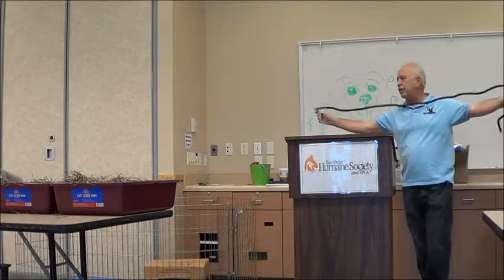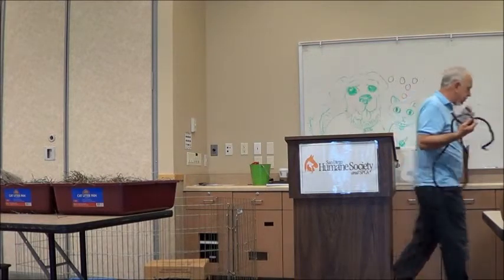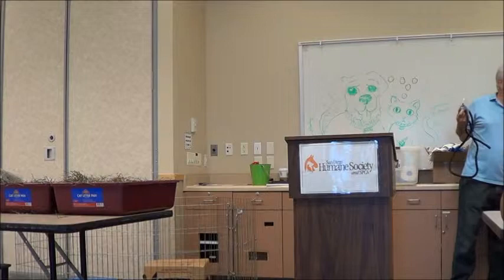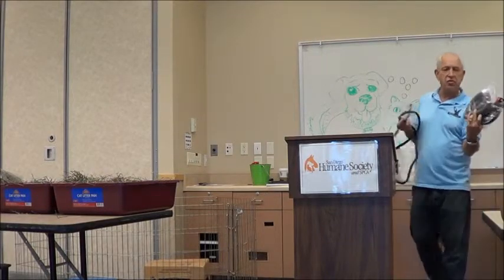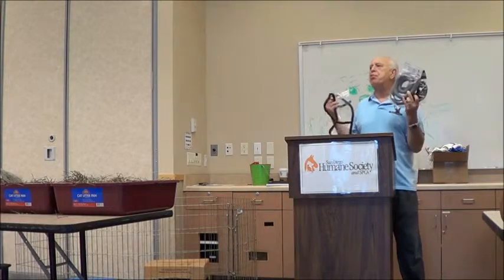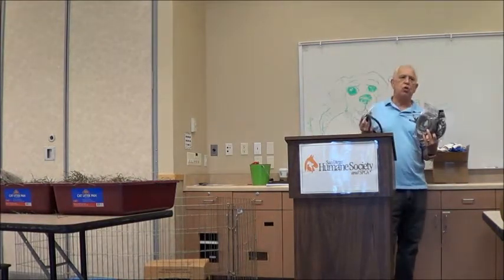You can buy it at Lowe's or Home Depot. It comes in several sizes. There's a thinner size. There's a thicker size. These are made for putting computer cords and stuff underneath your desk. It's not bunny proof. It's bunny resistant. Your bunny doesn't eat cords. He just has an instinct to chew them.